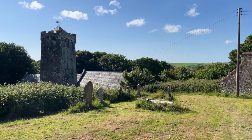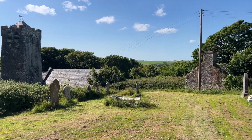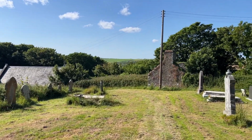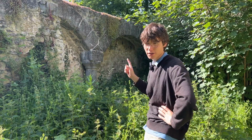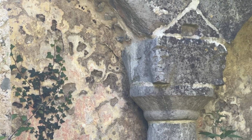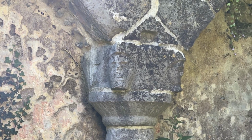So if you climb up one of the really steep earthen banks, they say they're prehistoric, that surround the church, you come up here to the ruins of what is an old vicarage. But what makes this really special is that arcade in the background. You see, it's very similar to the one inside the church, however those faces are slightly different. It's unknown how old it is.